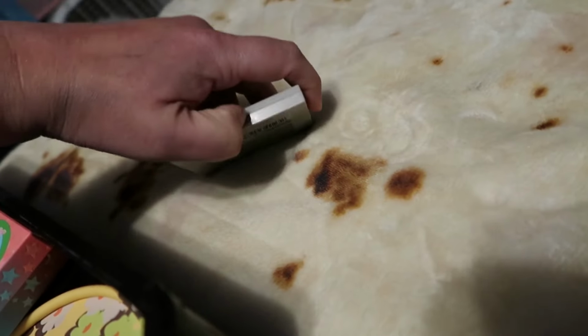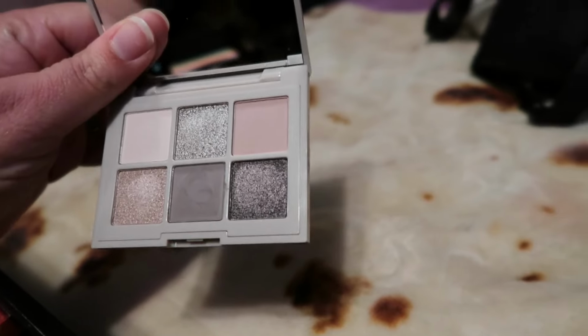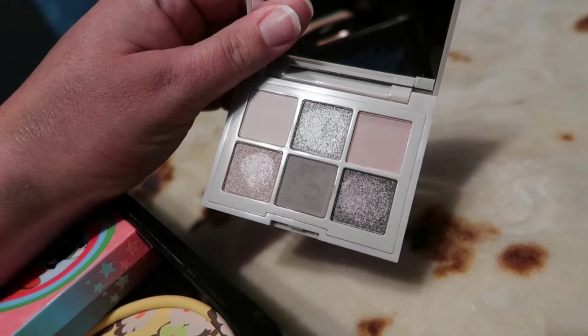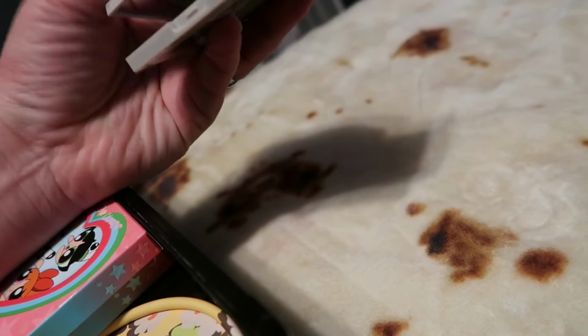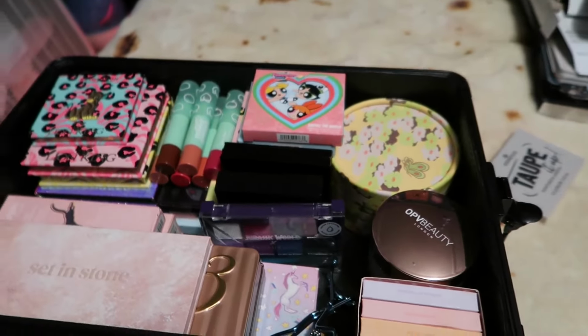Alright, the only thing I talked myself into getting rid of is this one here. I don't see myself using this, and I've already got other colors like this and other palettes, at least something similar. It's a good palette, but I'm getting rid of that. So this is what it looks like now.